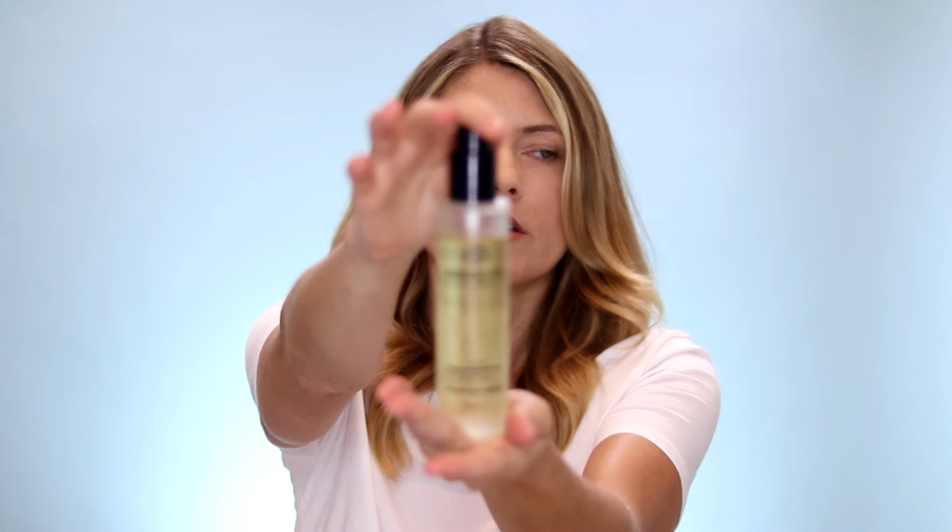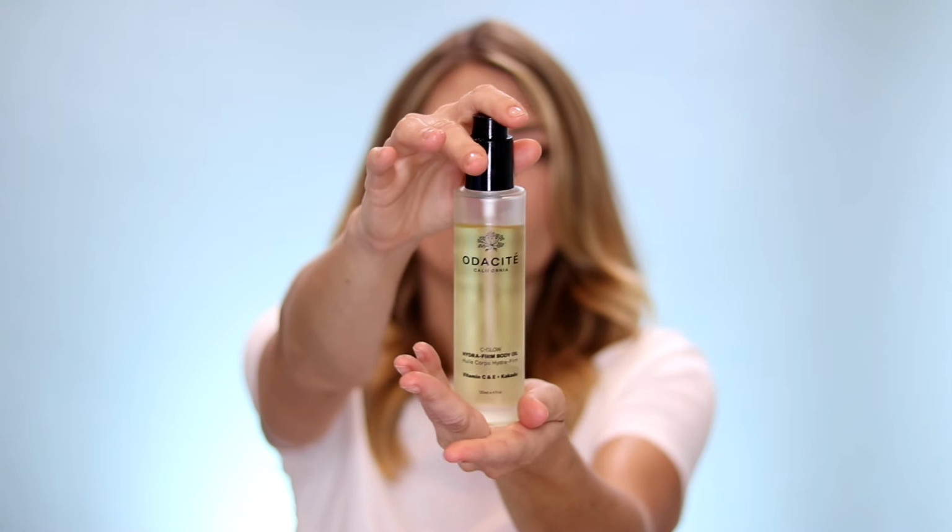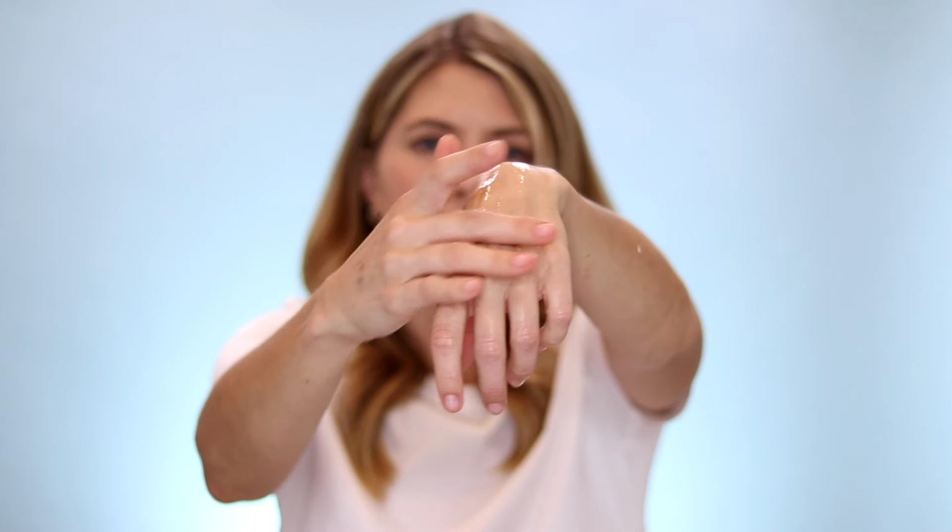And then I follow up with the C Glow Hydrofirm Body Oil. Again, vitamin C and E, smells incredible. And I like to put it on when my skin is a little bit damp. You could actually use this oil with the Revo Cupping device. Since you need to have an oil on your skin to glide it along, it would be great to get those additional benefits of vitamin C and E.